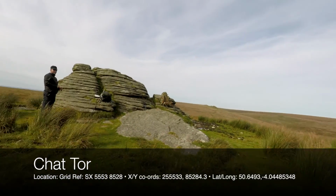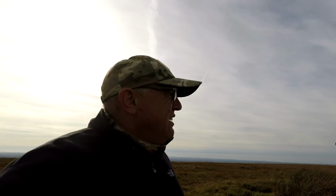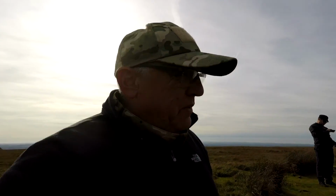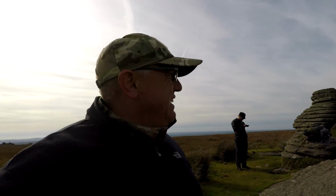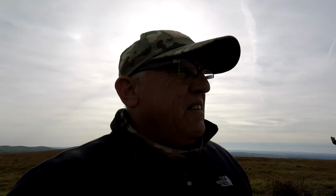Right, we've arrived at Chat's Tor. And there she is, all 15 feet of it. We've had a climb up and a look around. It's not that big, not that exciting, but we've done it.